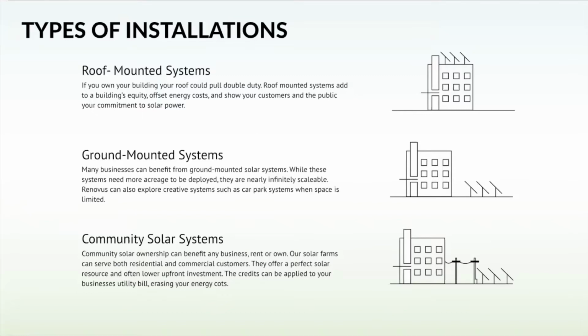You would typically own panels on a community farm, just like you would if they were on your own property. All of the electricity generated by those panels is bought immediately by the utility and treated as a credit on your account. They're installed in a place that has a perfect solar resource, so oftentimes you need fewer of them to make the same amount of power, which would lower your upfront investment. And then we, Renovus, handle all of the operation and maintenance of your system, giving you full peace of mind. So if you want to go solar, we likely have an application that would work for you.